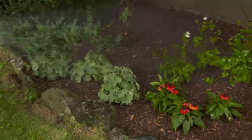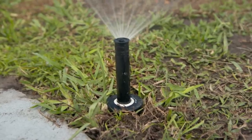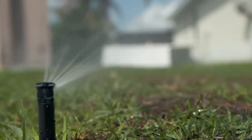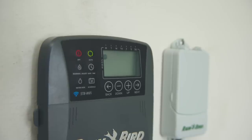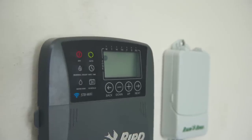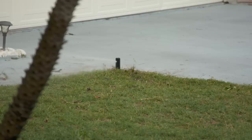No matter where you live in the country, lawns and gardens require a certain amount of regular watering. Irrigation systems have been installed to automate that process. Only recently, they've been upgraded to include a smart home component. With smart home irrigation, the system is connected to the internet, so it collects historical weather data. The system can then adjust itself regularly to apply the right amount of water to your property.